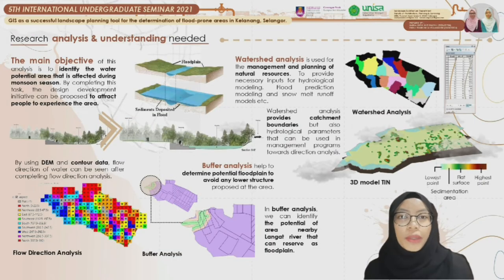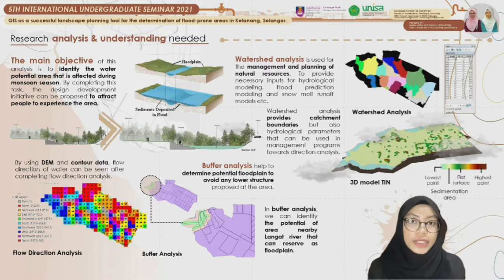From the analysis, the main objective of this study is to identify the water potential area that is affected during the monsoon season. By completing this task, a design development initiative can be proposed or suggested to attract people to experience the area. The watershed analysis is used for the management and planning of natural resources and gives hydrological modeling the relevant inputs. Watershed analysis does not only provide catchment boundaries, but also hydrological parameters that can be used in management programs toward direction analysis.